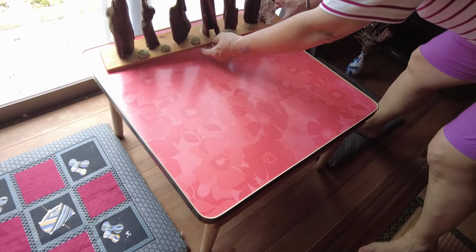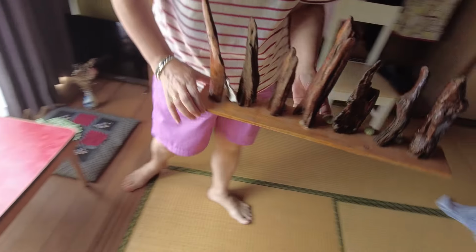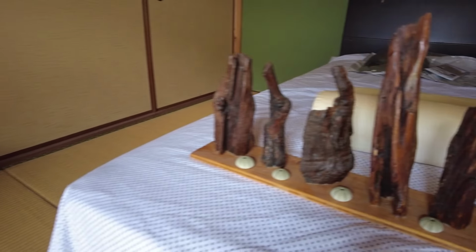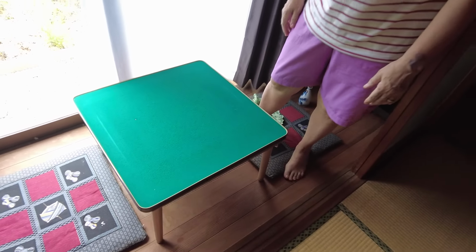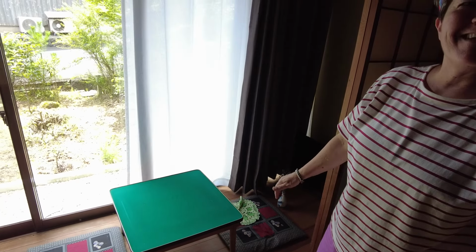So this is made from the owner of the house. Actually, I want to keep it in the house. Yes. And one of my favorite things of this table is that it becomes a game. Mahjong table. Mahjong table, yes. I'm learning to play mahjong, so I'm planning to keep it and use it.